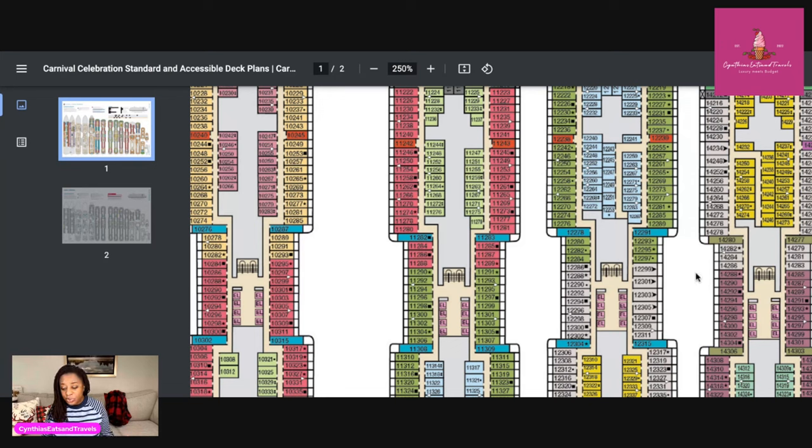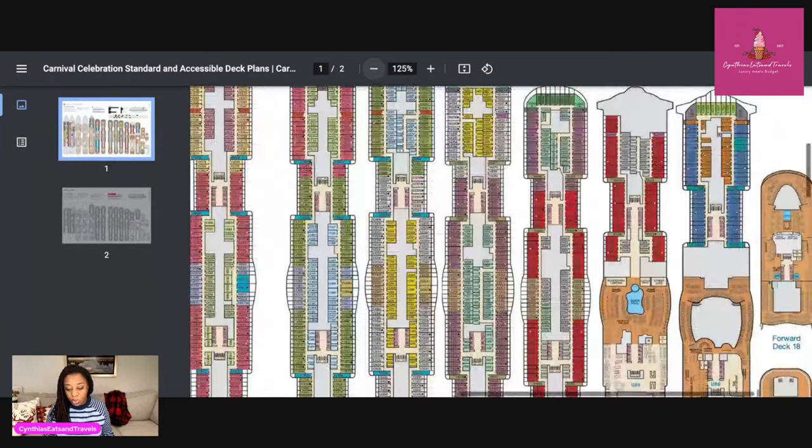So, this is a pretty big ship, so you may not have too many problems with that. This I want to show you. This is deck 11, where you get to, which is mostly staterooms. So that's a pretty good choice there for a decrease in noise. But we're going to show what you become even closer to.